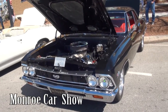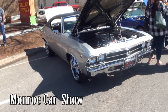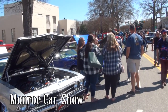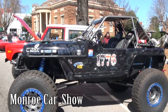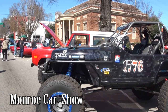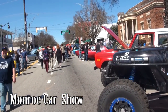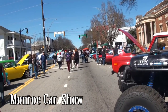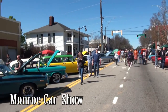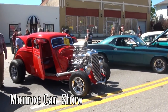There sure are a lot of Chevy Super Sports on display here at the car show. I didn't mention that we are downtown Monroe, and this is March the 19th. And this was postponed. It was supposed to be last week, but the weather was terrible, and so they put it off a week, and I'm sure glad they did, because it's just perfect weather to show all of these vehicles.